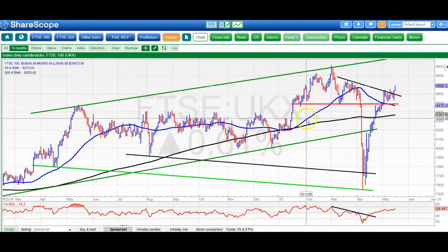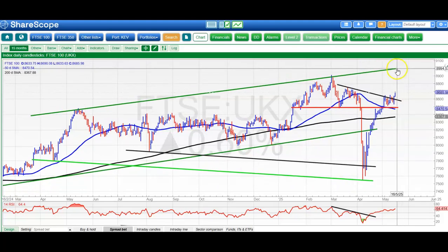Starting off with the FTSE 100, which is continuing its post-tariff Trump dip that we had last month, and basically now back in the old range, 8,500 to 8,920, which is the top of the range and the record high. And we're looking for the one-year resistance line, the green one there, as high as 9,000 as a target for the end of next month.